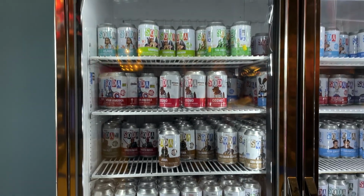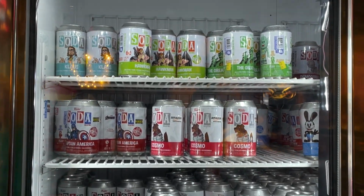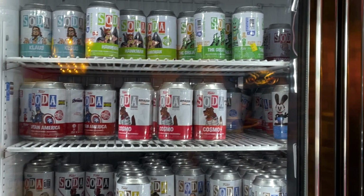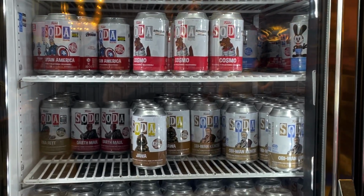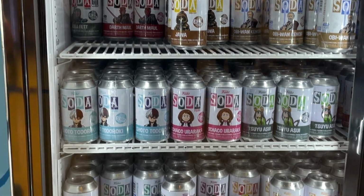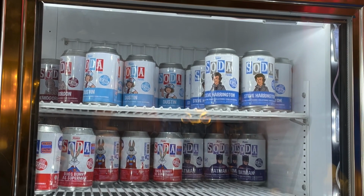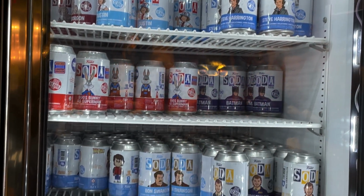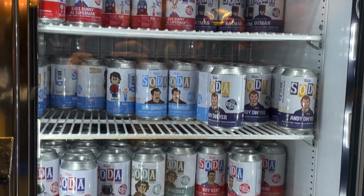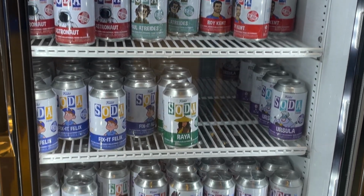Coming over to Soda Fridges, they have a bunch of great Sodas like Hawkman, Klaus, Great Garlu, Cosmo, the Entertainment Earth exclusive Captain America, Oswald's back there, a bunch of different Star Wars ones like the new Darth Maul and Obi-Wan, some of the anime ones, Squid Game, couple different Stranger Things ones, the Bugs Bunny as Superman, they have Batman, Marty McFly, Ron Swanson, Andy Dwyer, Roy Kent, Paul Atreides, Fix-It Felix, Raya's a new one.